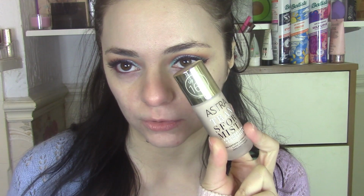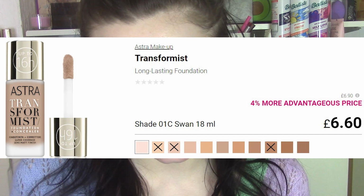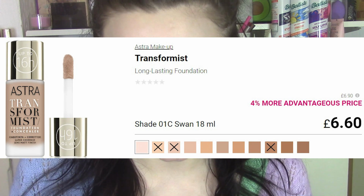The foundation that we're going to be using is another Astra product. This is the Astra Transformist Foundation and Concealer, and this is a foundation that has a doe foot applicator. I quite like doe foot foundations. I know they're not for everyone. I got this in the light shade, at least I think it was the light shade, which I think is 01C. I think it was called Swan.